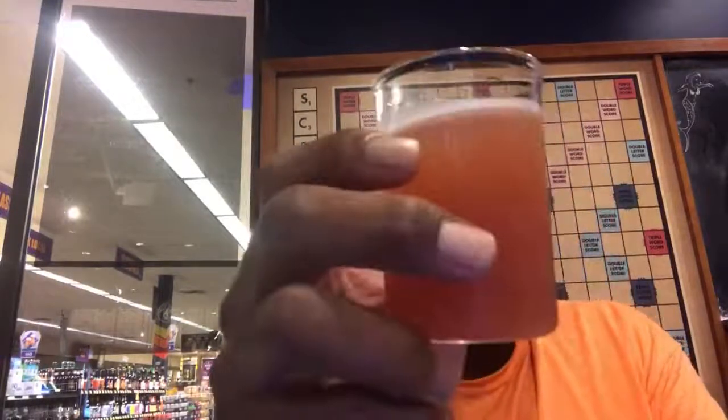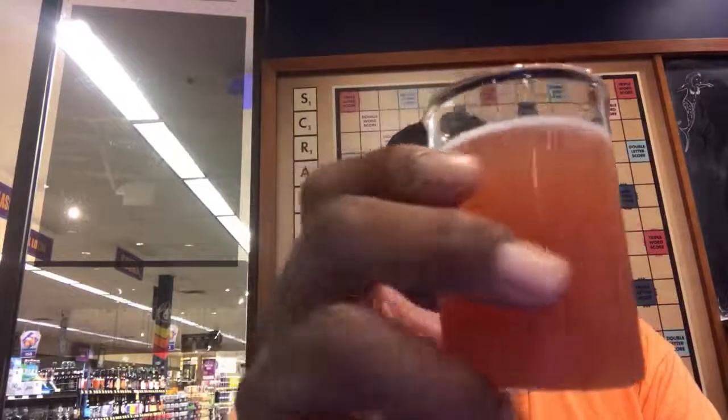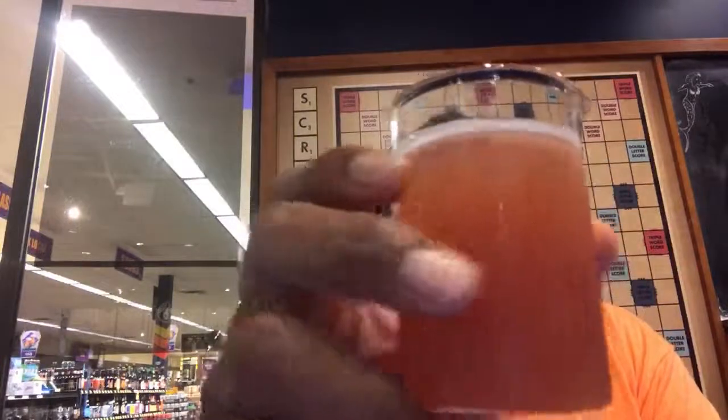So this next one that I'm going to actually try here is the Plum Chamomile Gose. Sour Gose, 4.5% ABV, 5 IBU. It struck me as kind of interesting. Kind of a blush color on this beer, I guess you could say. Another sour. So we'll see how this one actually looks, tastes.